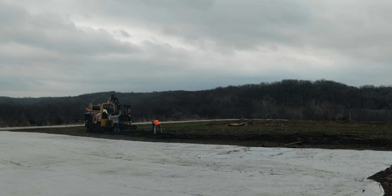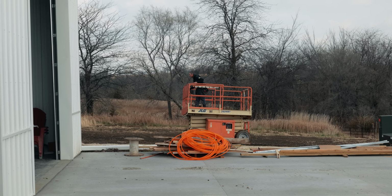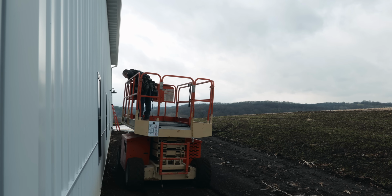The clouds were racing through the sky as it looked like a storm was approaching, while Paul moved to the west side of the building to help finish a few more vents over there as well.